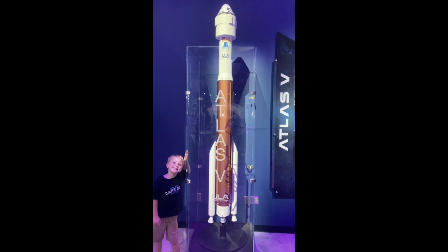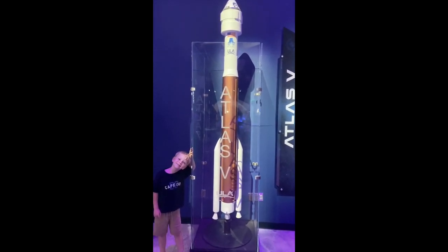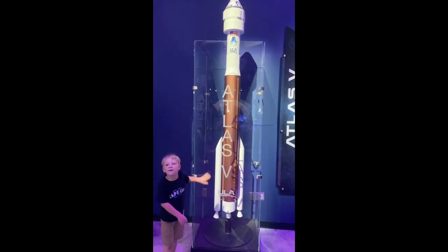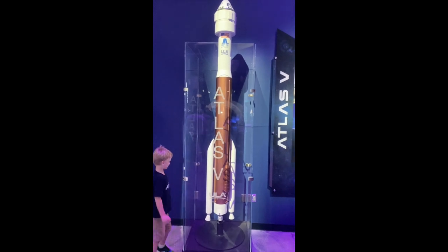Here we go. Here's Beau standing next to the Atlas V rocket. Beau, why is Atlas important to us? Yeah, our Springer Spaniel's name is Atlas. We have Atlas and Apollo.